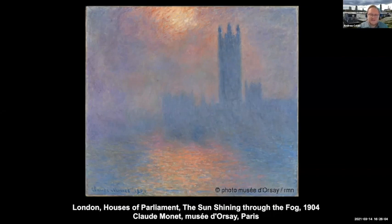But this is a particularly nice picture. I couldn't find one of his London scenes in a London gallery, so I've broken my rule here. And this one is actually in the Musée d'Orsay in Paris, which I thought was probably the next best thing to London. So one day you may be able to go and see it there.